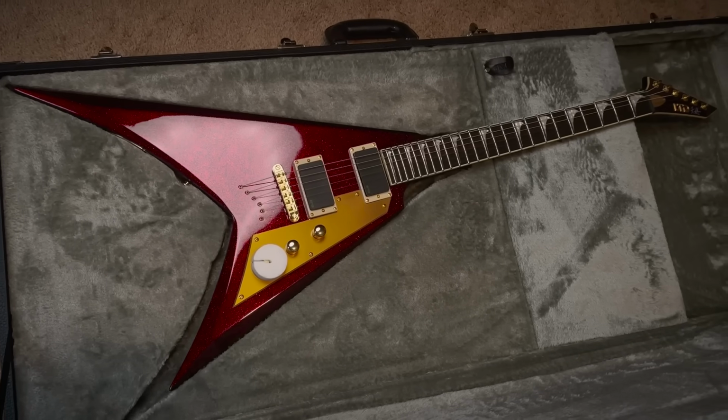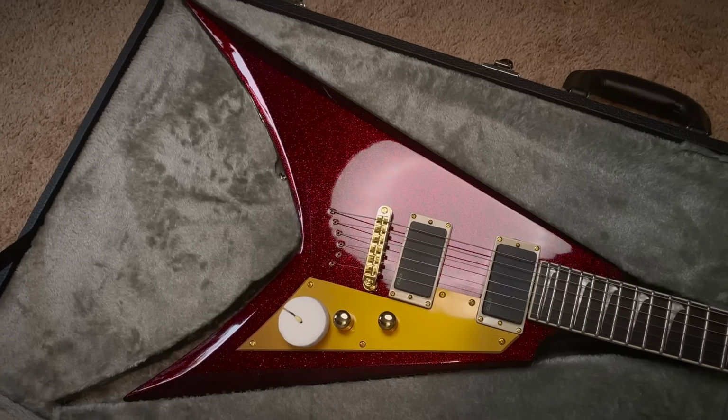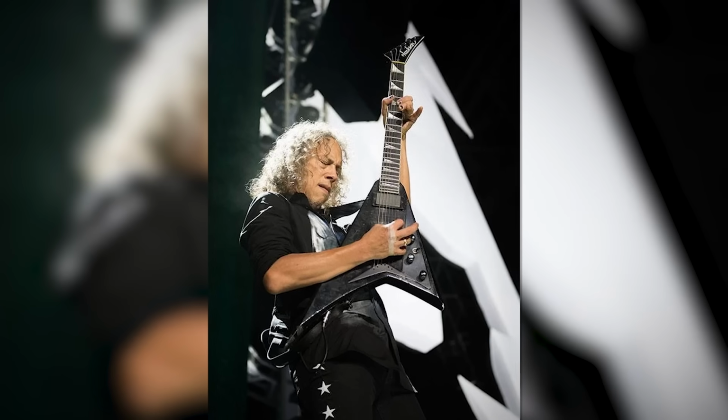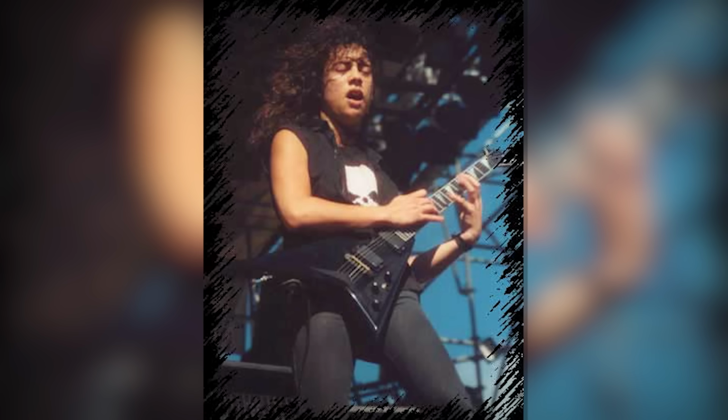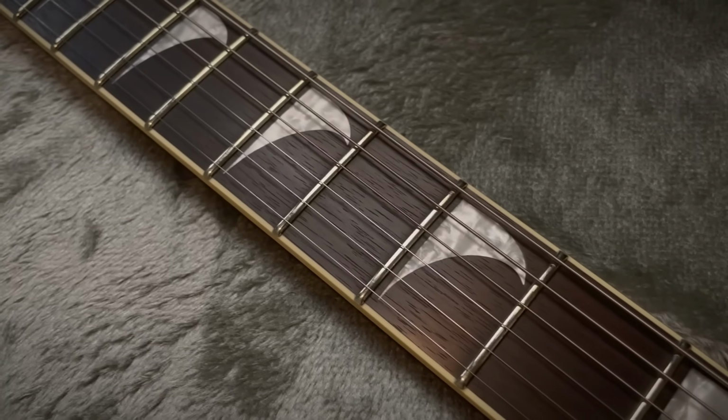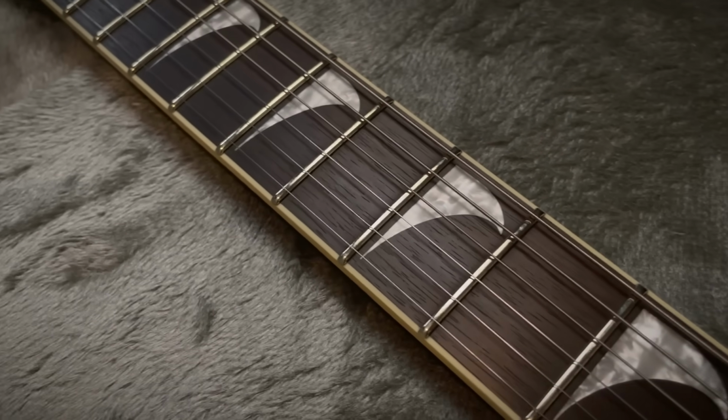This is Kirk Hammett's LTD V. It's kind of based on a Jackson Rhodes shape. He's mostly known as an ESP guy, a lot of Gibson now, but he's actually played Jackson Rhodes since like the 80s, and that's why it's got these not shark fin inlays. They're supposed to be waves for his love of surfing.